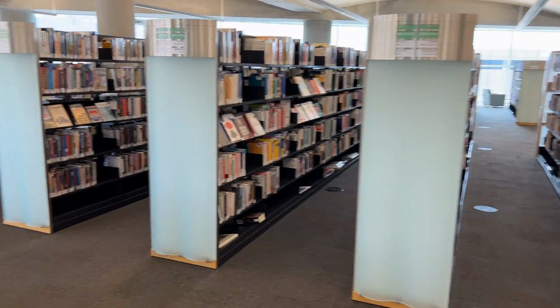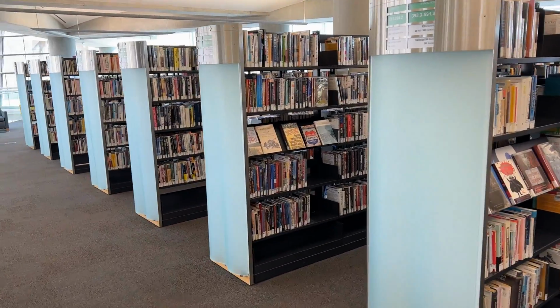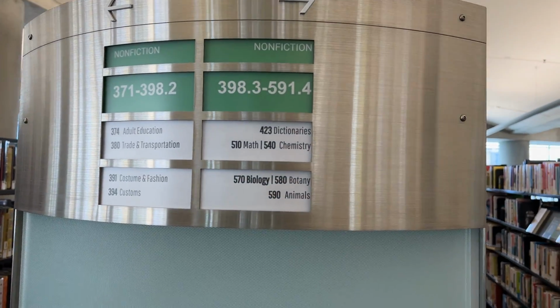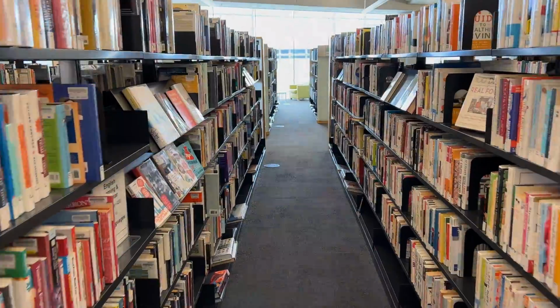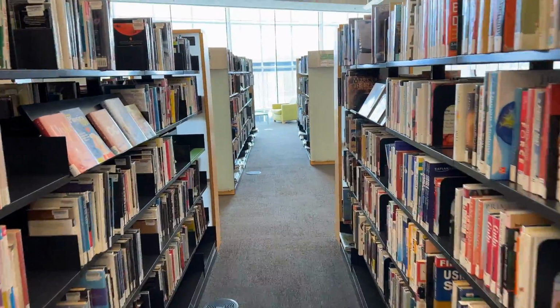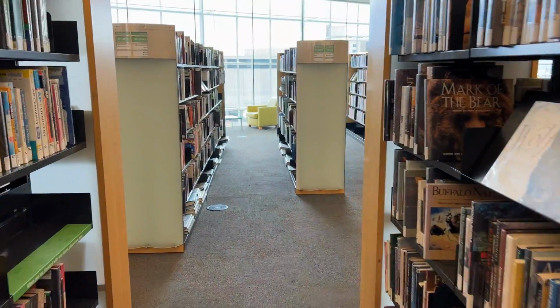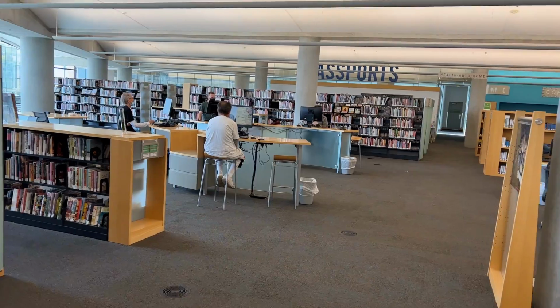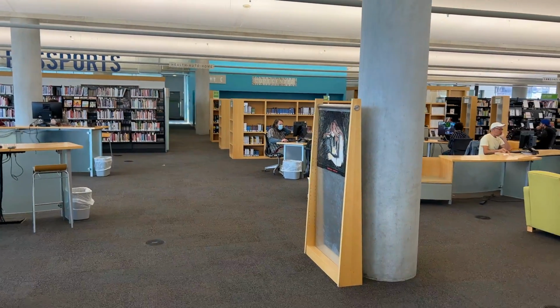So this is an American library. And libraries are really just filled with books, right? And this is the Utah Library, passports, health.